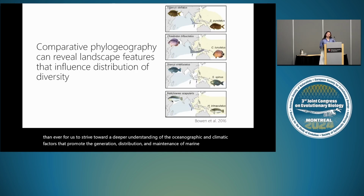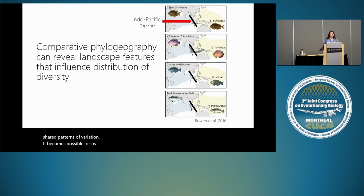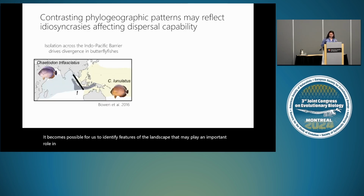The geographic and environmental features that influence diversification are frequently identified through comparative phylogeographic studies, in which patterns of genetic variation are compared across multiple co-distributed taxa, and when these co-distributed taxa exhibit shared patterns of variation, it becomes possible for us to identify features of the landscape that may play an important role in shaping these shared patterns.